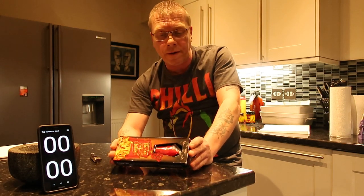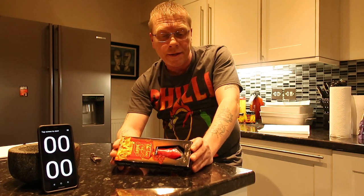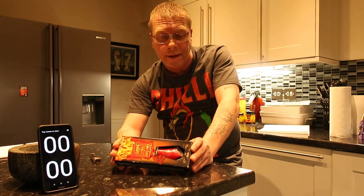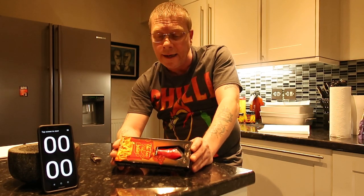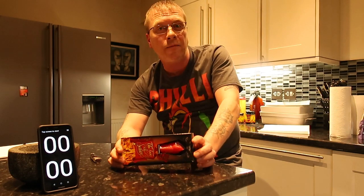And there is a warning on the side: this product is extremely spicy and has potential to cause skin and or mouth irritation. The Toe of Satan is intended for use by adults only and should be kept out of reach of children and pets. This product contains high amounts of pure chili extract and is to be handled with extreme caution. Consume at your own risk.